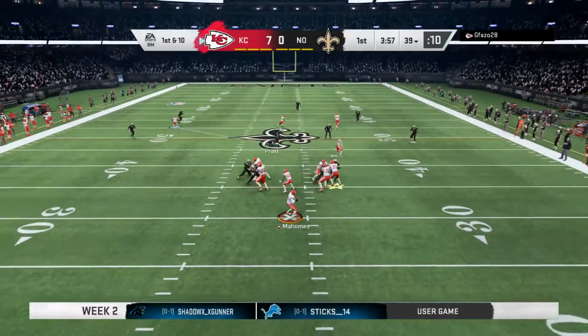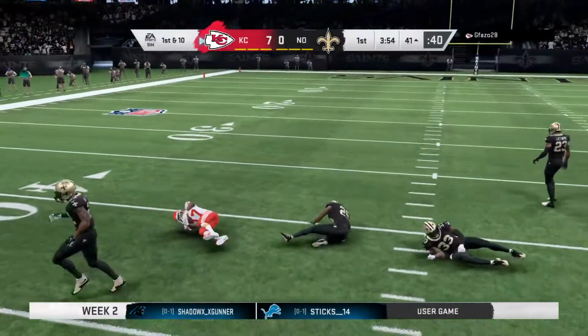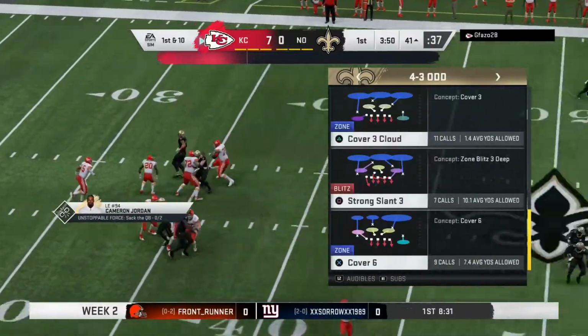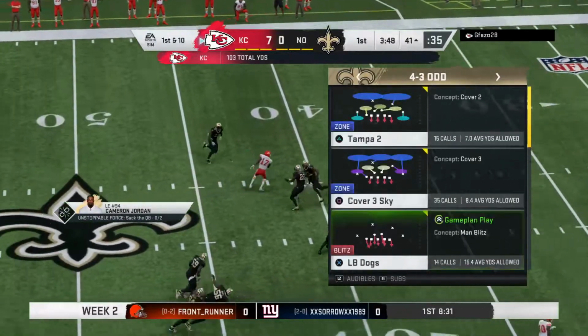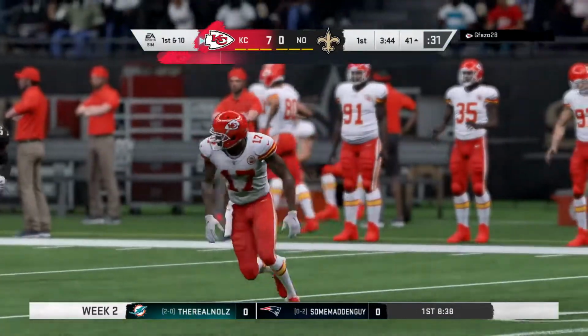So after the INT, here's Mahomes. This one complete to Mecole Hardman. And he'll have it past midfield almost to the 40 before being taken down. Just like that, a pickup of 20 on their first play from scrimmage.